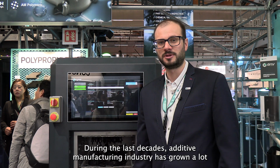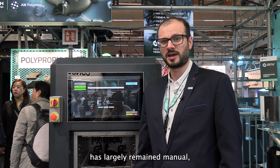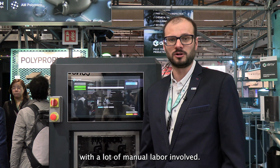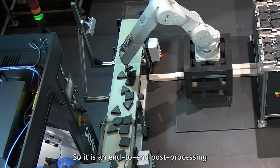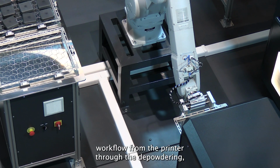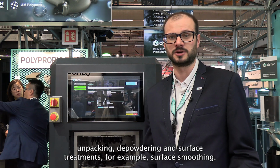During the last decade, the additive manufacturing industry has grown a lot. Many processes were automated, digitized, and many new applications emerged. However, the post-processing element has largely remained manual, with a lot of manual labor involved. And that's what we are solving with a digital manufacturing system. It is an end-to-end post-processing solution, completely automating the part workflow from printer through the unpacking, depowdering, and surface treatments, for example, surface smoothing.